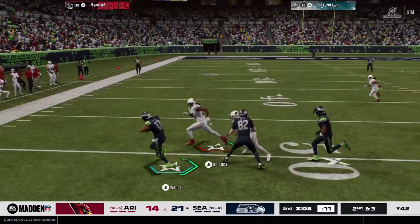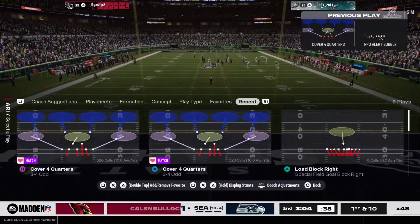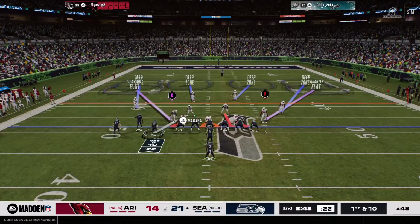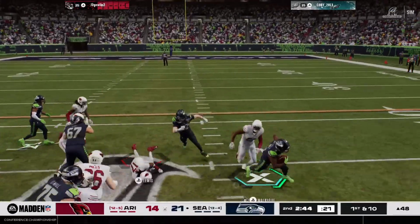To the left side, it's pulled in by Waddle. And he's tackled with the first down yardage. You know, it sure seems like he knew exactly where he was going with that before the snap. That's a pre-snap decision that led to a post-snap first down.